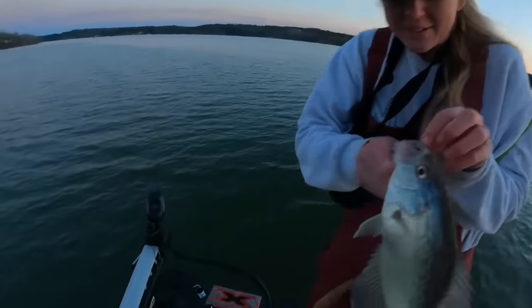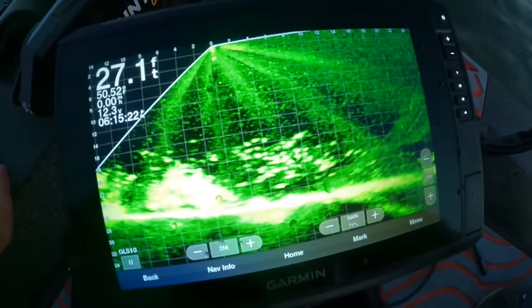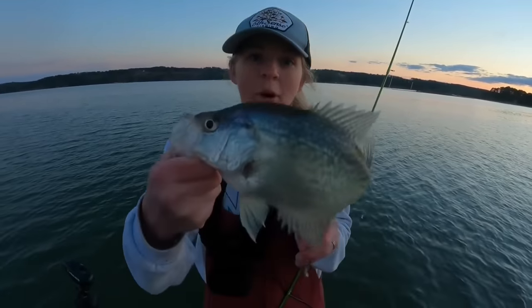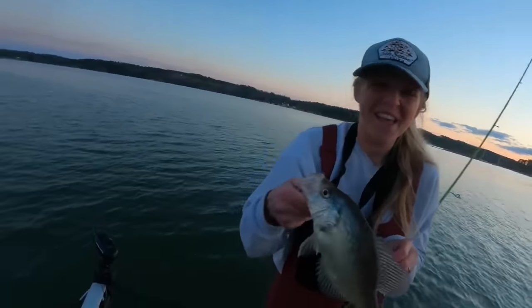Oh. So look at this, guys. So this is what we're looking at. We got this hard brush pile. We had these little blobs. And I couldn't tell if those are crappie or not, really, because sometimes I see the blobs and they look like that, and they're usually yellow bass. But I think most of those are crappie because Jay keeps dropping down right in the middle of them and smacking them. That's awesome.